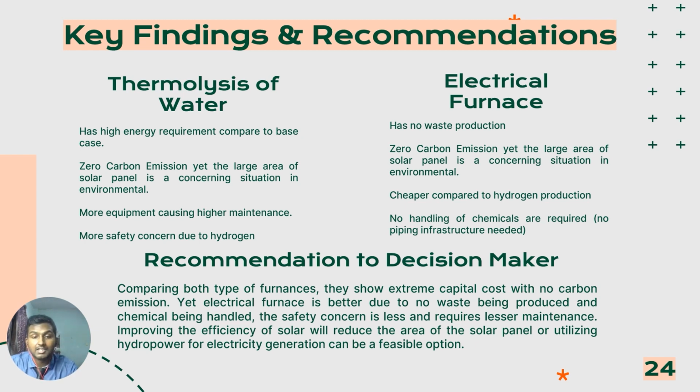Improving the efficiency of the solar panels will reduce the area required, or utilizing hydropower will cause the electricity generation to be more efficient, and it can be a feasible option but not in all areas. So that is an option up to the decision maker when it comes to the area where they want to build the naphtha cracking plant with the electricity generation.